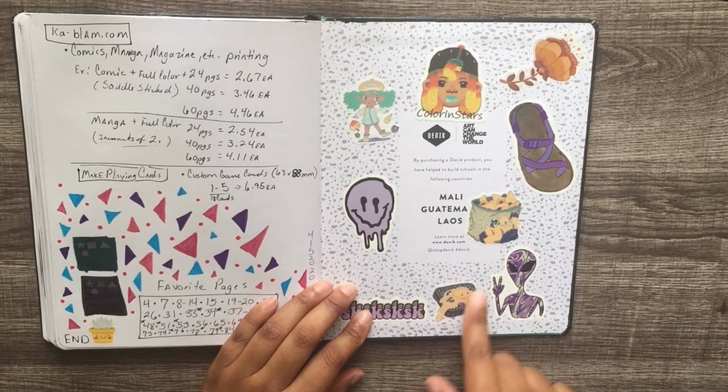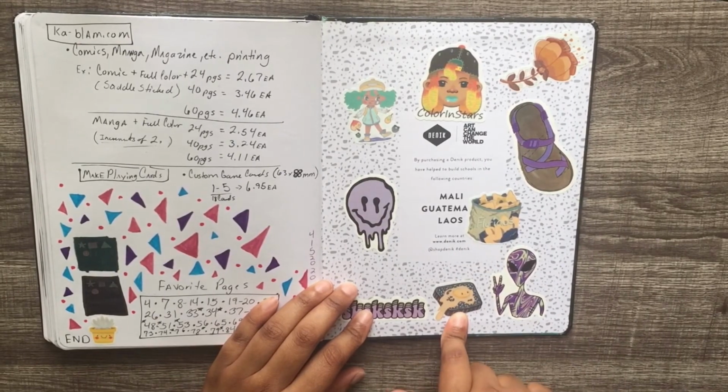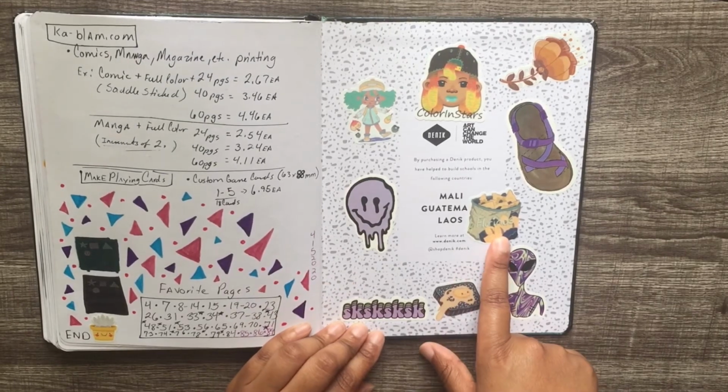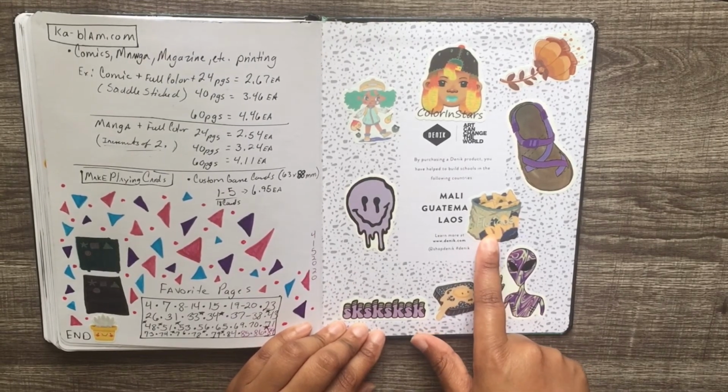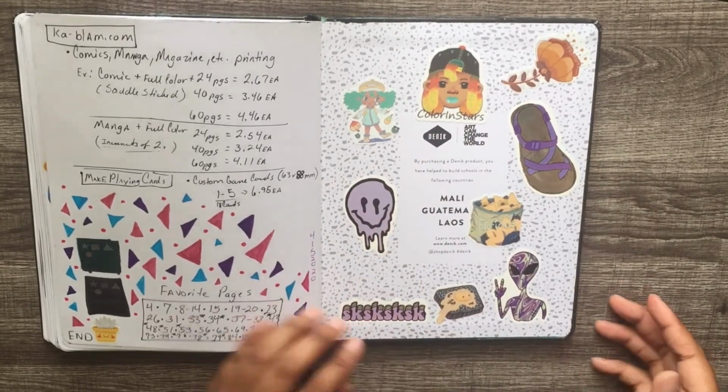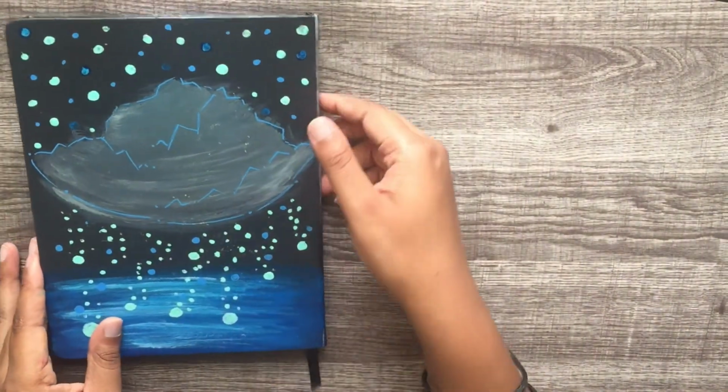I did a piece of toast. You've probably seen it in the last one, or the one before that. I think the first one I had this in there. And here's that. This was in the last one. This is a sticker for that. I don't know if I showed that in that one or not. Whatever. But yeah, that's the end of the sketchbook.